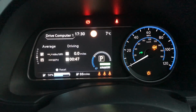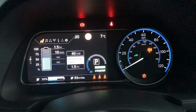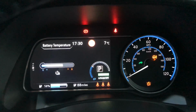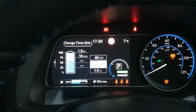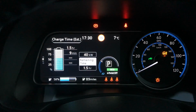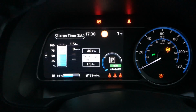It did tell me to turn the car off on the charger, so yeah, I do think that's the thing. Right, so if we go over and have a look at the state of the charge, we are okay. The battery temperature is about two thirds of the way along, still within the safe zone. If I just try and balance the brightness, there we go. So we're getting 40 kilowatts out of the charger.